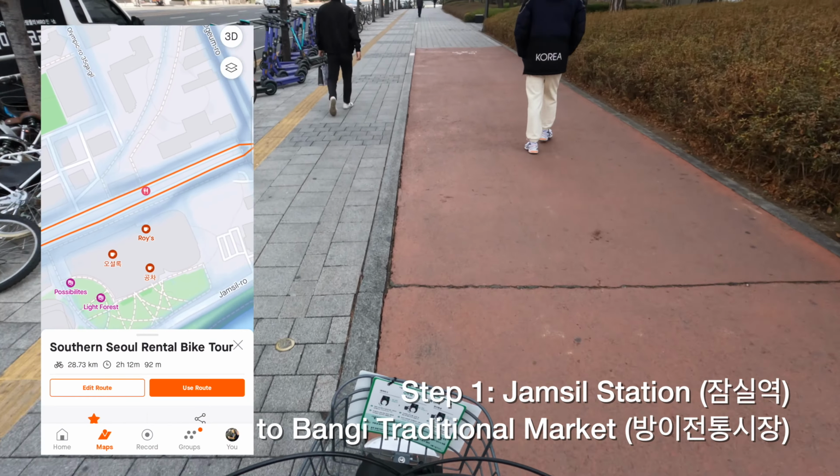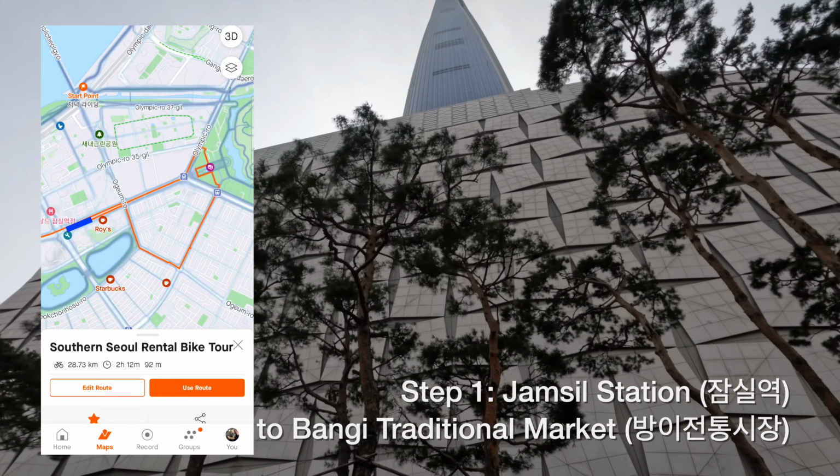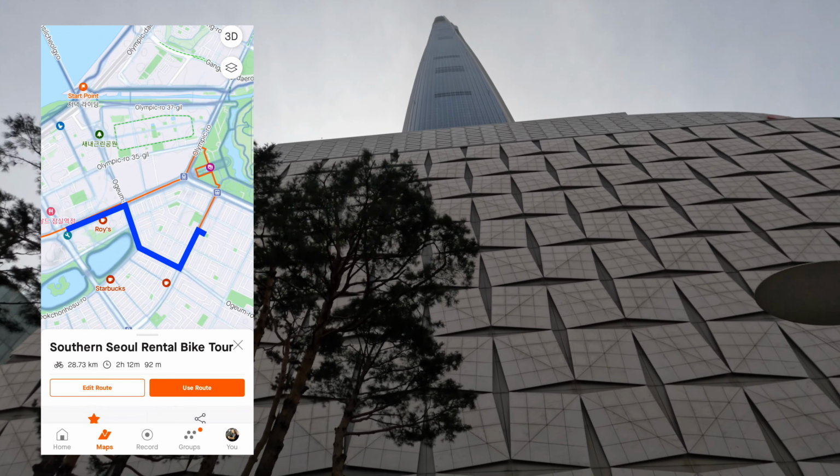Let's start out with step 1. If you head east from the Daringi station past the super tall Lotte World Tower, start following our Strava route by GPS and it'll take you right to Pangi Market.